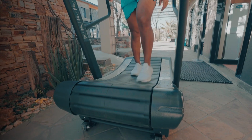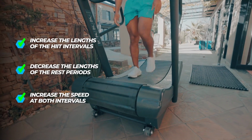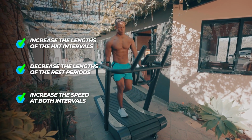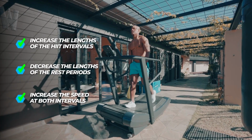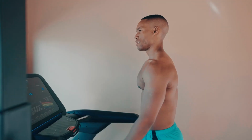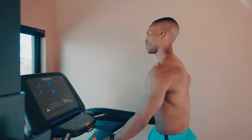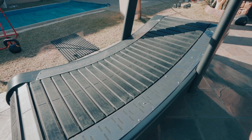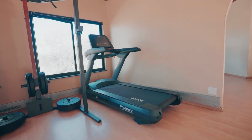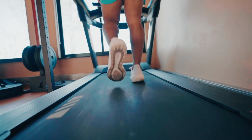The 3 ways you can make HIIT harder are: 1. Increase the length of the high intensity intervals. 2. Decrease the length of the rest periods. 3. Increase the speeds at both intervals. With both of these exercises, you burn a tremendous amount of calories in a short period. Why I've placed these exercises first is because it's very likely in your gym you can use any of these 2 machines to help you burn that fat.